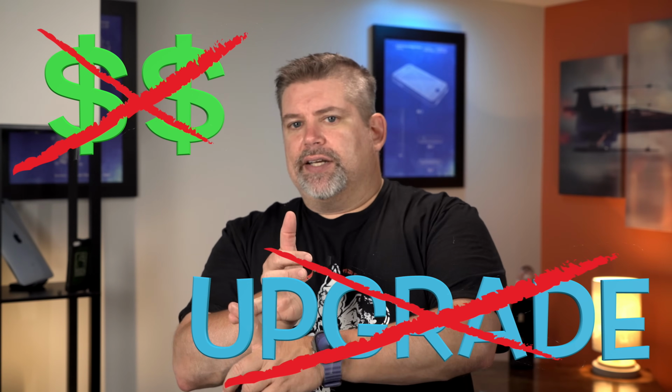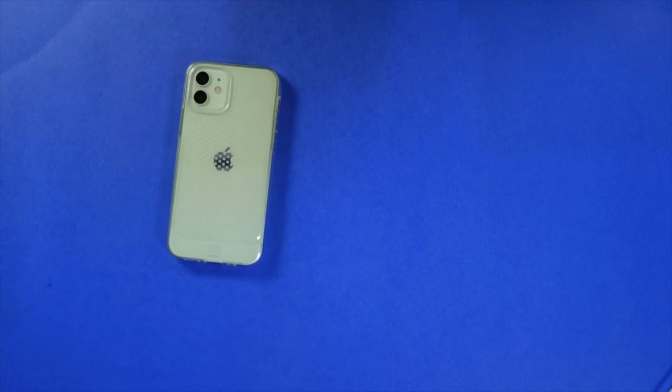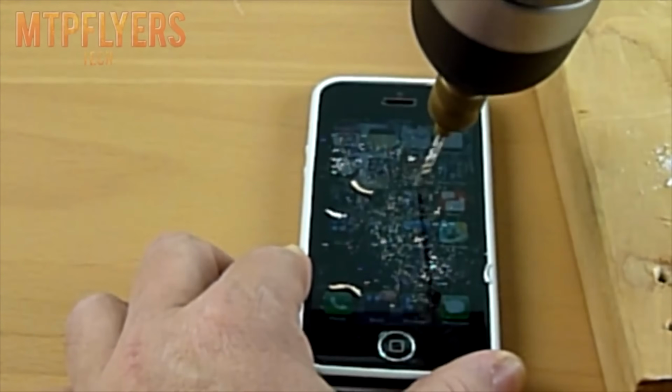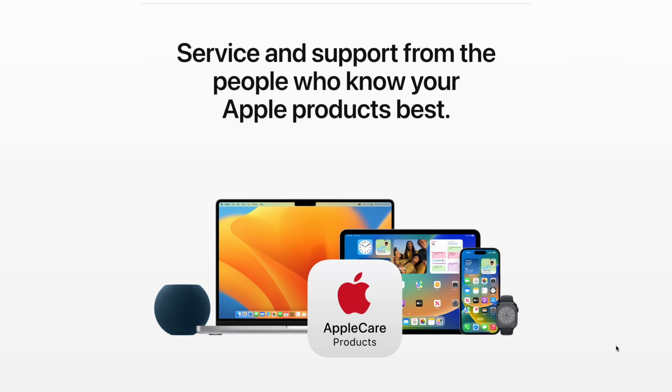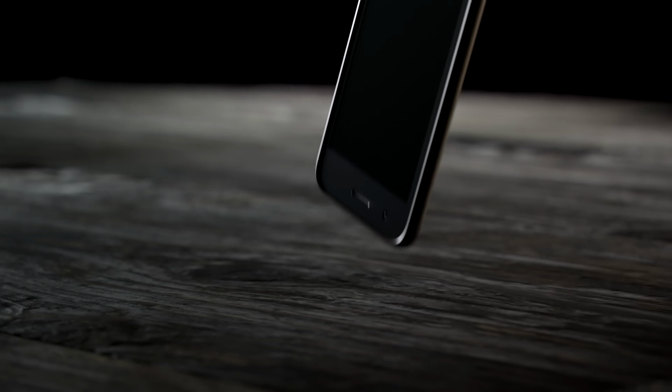Now, I can certainly sympathize. This is a tough situation because you can't afford to get the phone fixed and you can't upgrade. There are ways to potentially avoid that issue. For starters, use a damn case or a screen protector if you can. Get insurance through the carrier or Apple if it's available. Now, yes, it's gonna be more, but you don't have to worry, especially if, you know, you drop stuff.